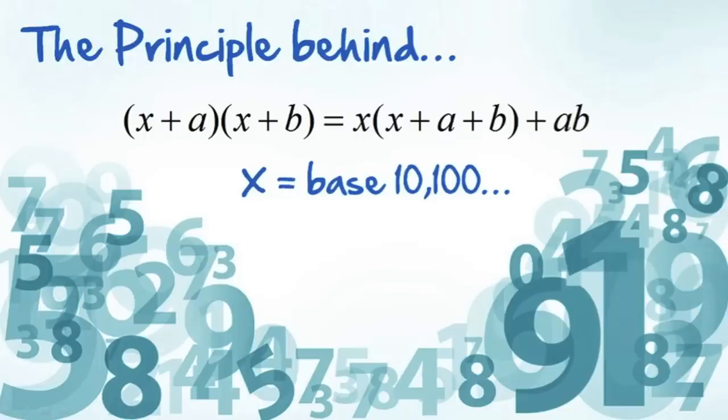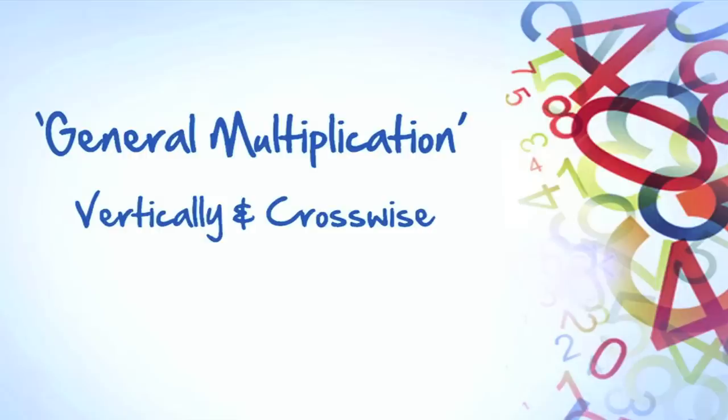This is a proof as to why it actually works. This is not a trick. This is an algebraical method which proves it. Okay, so I'm going to show you a last trick, which is general multiplication of vertically and crosswise. It's a sutra by which you can actually apply and do any number with any number multiplication. Say we have 31 times 12. So we're going to apply a technique called vertically and crosswise.